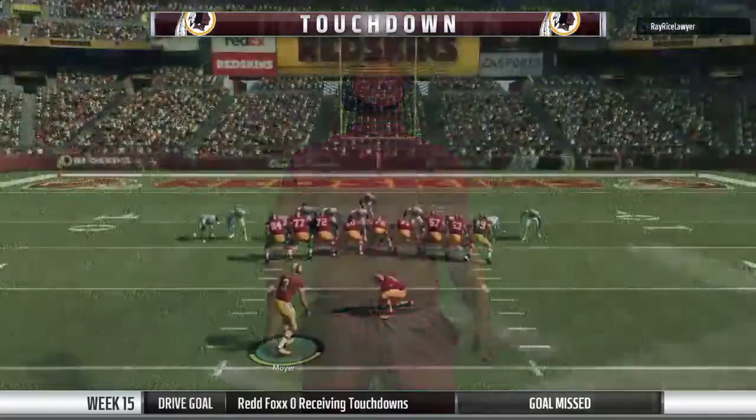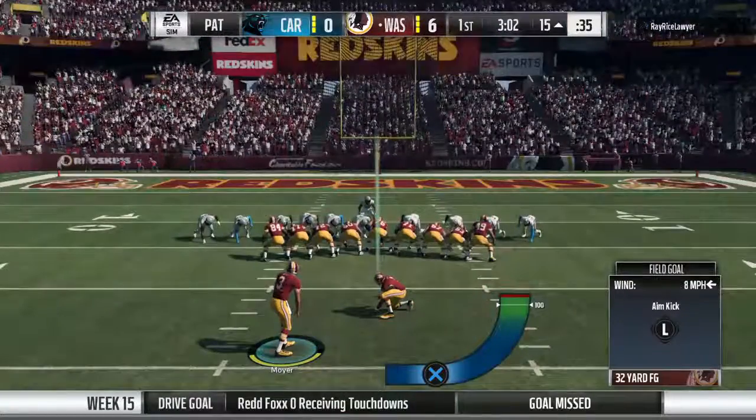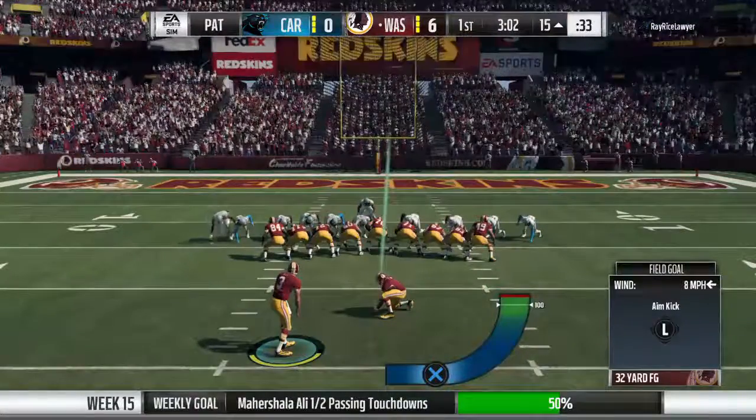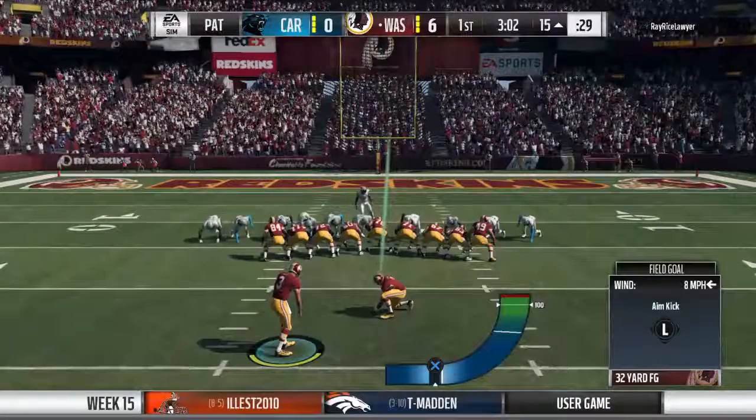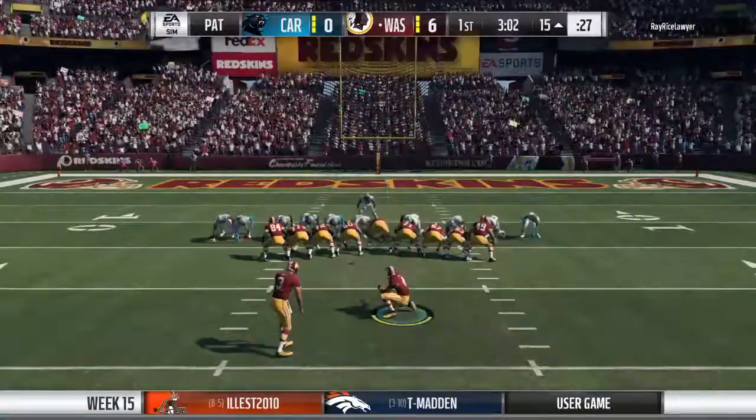Well, that's about as quick of a passing touchdown as you'll ever see right there. Everyone has a section in their playbook called the quick game. That was a super quick game. Out of the hands of the thrower, bam, right to the receiver, successfully for a touchdown.